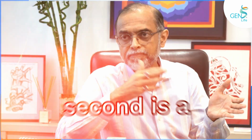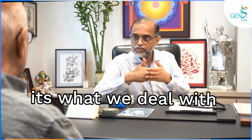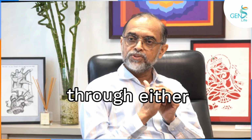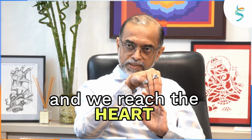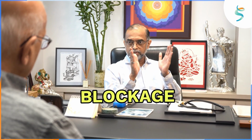Treating, there are two options. One is an angioplasty, second is bypass surgery. I'll tell you about angioplasty. It's what we deal with. Angioplasty is a technique of passing a catheter through either the leg or the hand, and we reach the heart, and once we detect the blockage, we cross the blockage, we use a balloon to open up the blockage.